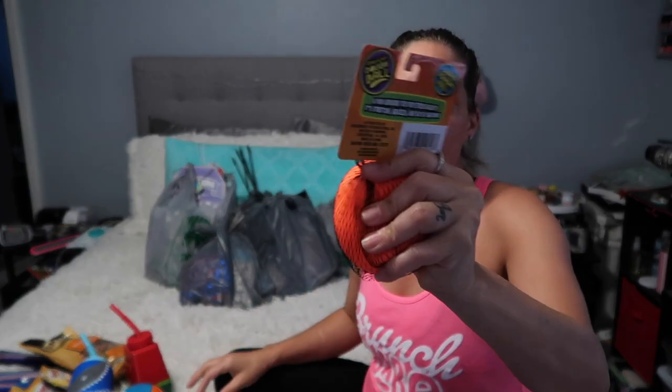I also picked up this little dough ball. I'm pretty sure Adri had one and somebody squished it or put a hole in it. So this is just an orange one. Just a little orange squishy dough ball. Then they had these cups.